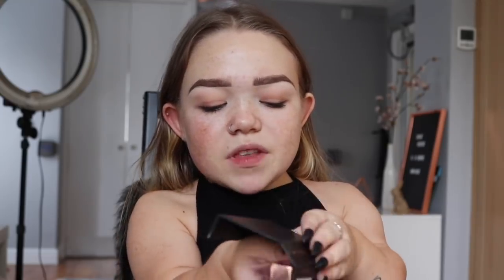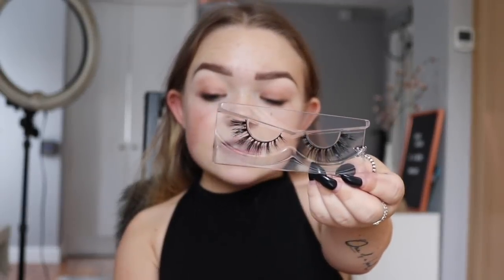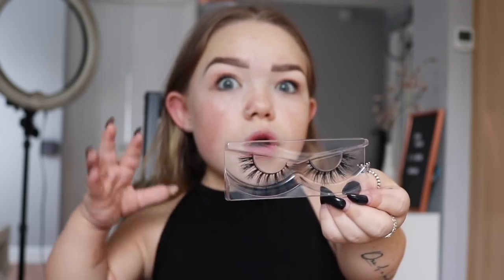Now, I don't know whether to add lashes at the end so you get to see the look without lashes, or do I just add lashes? Because I've got some here from Glamify, and these are natural for me. These are the Glamify lashes in the style GB30, and they are like this. These are so cute.